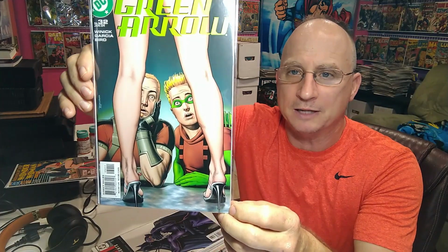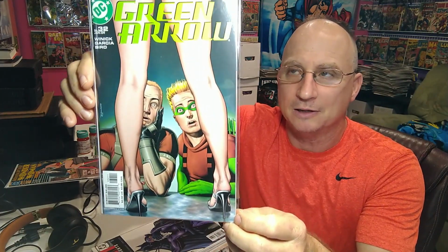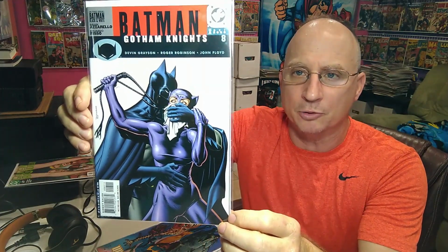Oh, it's a beautiful cover. I mean, this is how fantastic he is. Those ankles actually look sexy. Green Arrow, number 32, January 2004. Then some of the work he did after that was some contributing stories to Green Lantern, Mystery in Space. And then he also worked on DC's first 12-issue maxi series, Camelot 3000, which was a direct market only project.